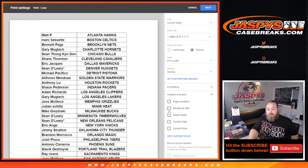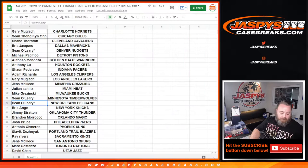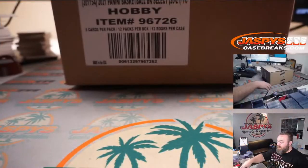And let's get going. So first thing we have to do is figure out which 4 boxes of this case we're going to do for this pick your team. So we're going to pop open this case.